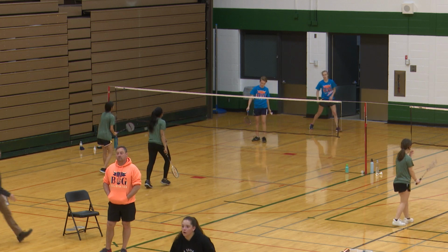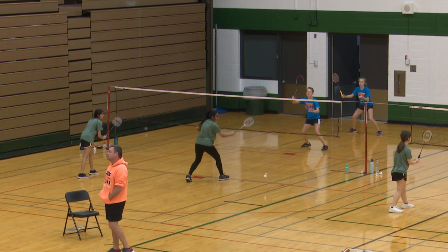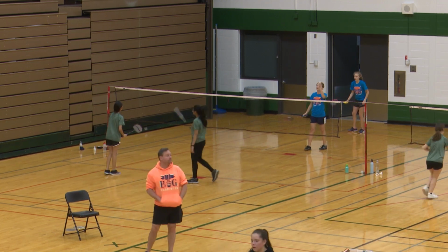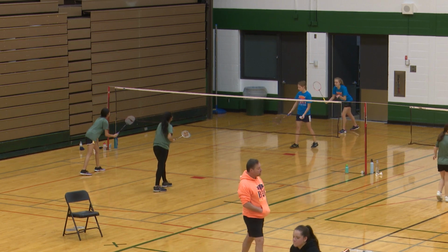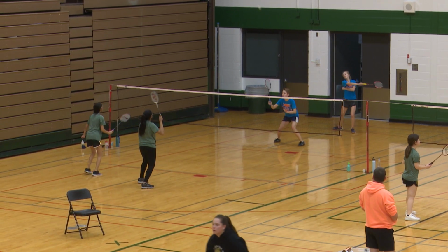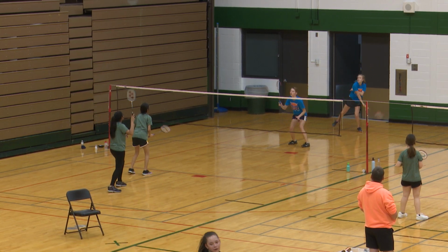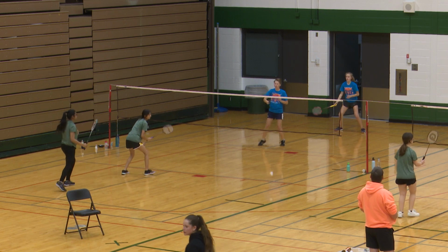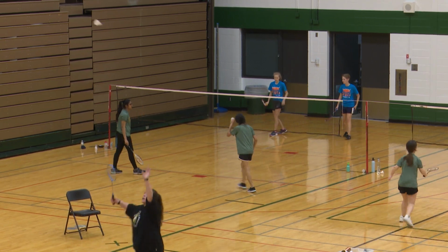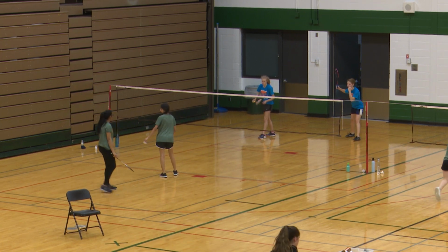It's about 5 points in a row for Buffalo Grove here. How many points is the target? It's 21. You play up to 21, and you have to have a margin of a 2-point lead to win. She's going to drop it in. She hits it hard. Here it comes. Elk Grove gets that. Buffalo Grove hit it down on their side of the net. She didn't get it down on Elk Grove's side like she had hoped.